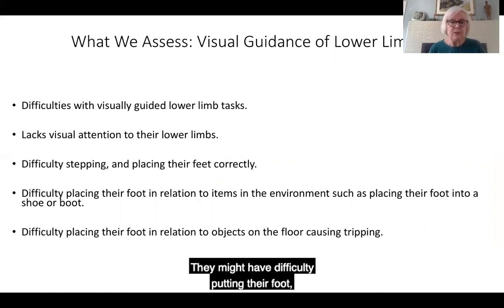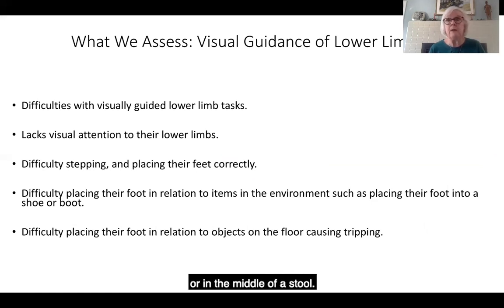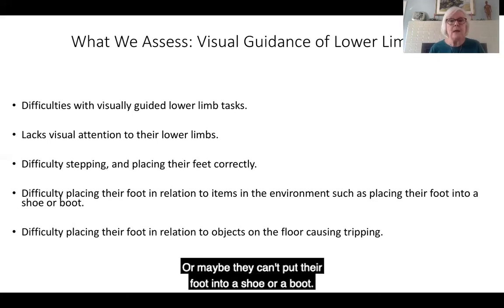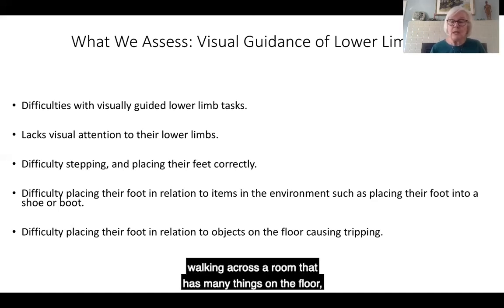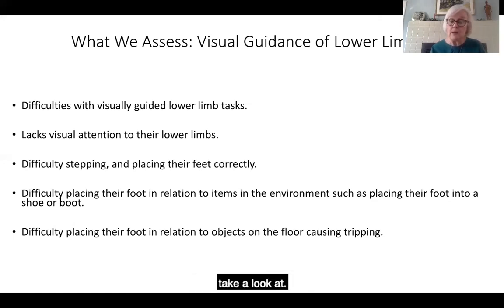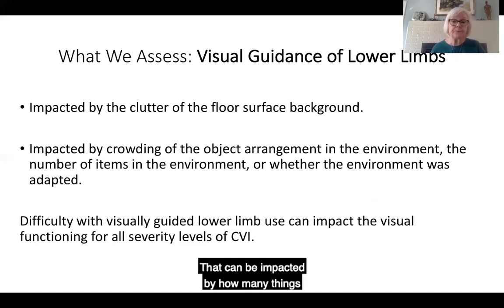They might have difficulty placing their foot correctly, like in the middle of a stair or in the middle of a stool. They can't really figure out how to do that. Maybe they can't put their foot into a shoe or a boot. That's hard for them. Maybe they have difficulty walking across a room that has many things on the floor, putting their foot correctly to avoid that obstacle on the floor is another thing we take a look at.